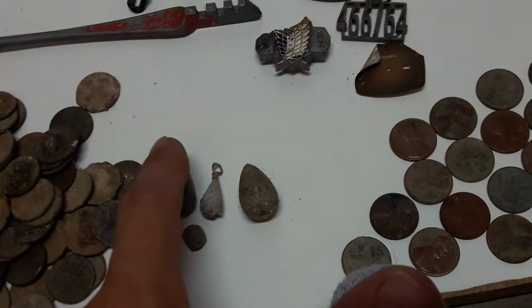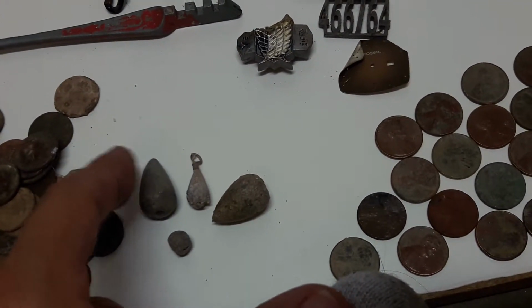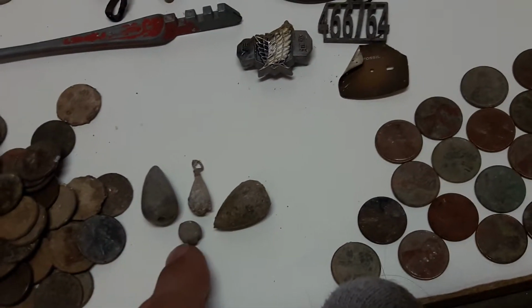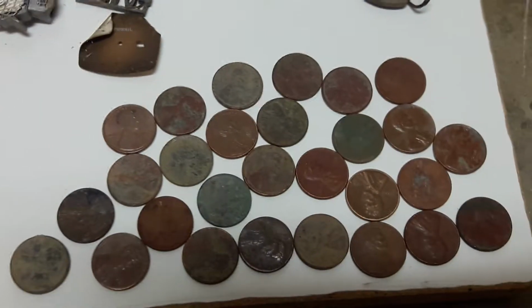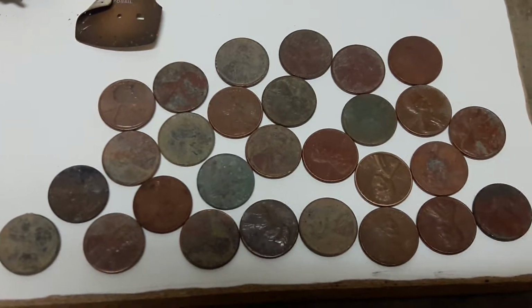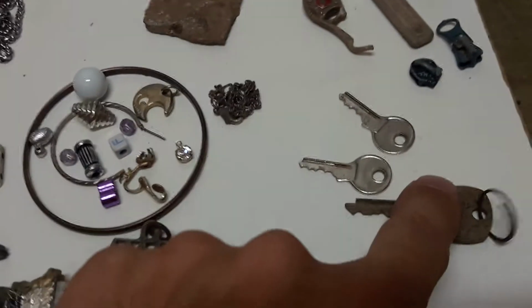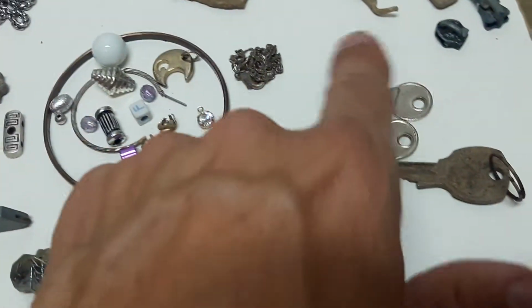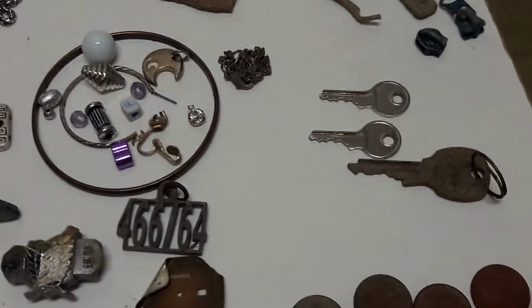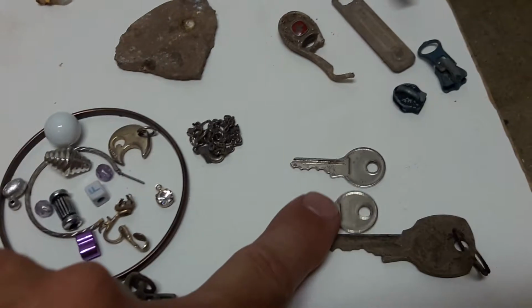Couple of lead weights. There's only one park that I go to that even has a lake, and these were found at not that park but a nearby park. The copper pennies, quite an assortment, lots of different colors. I did not clean these up, not even with soap and water. This is how I found them. The security section, found one key on a ring, kind of a different cut, and then two identical tiny wee itty bitty keys. There's my finger next to them so you can see how big they are.